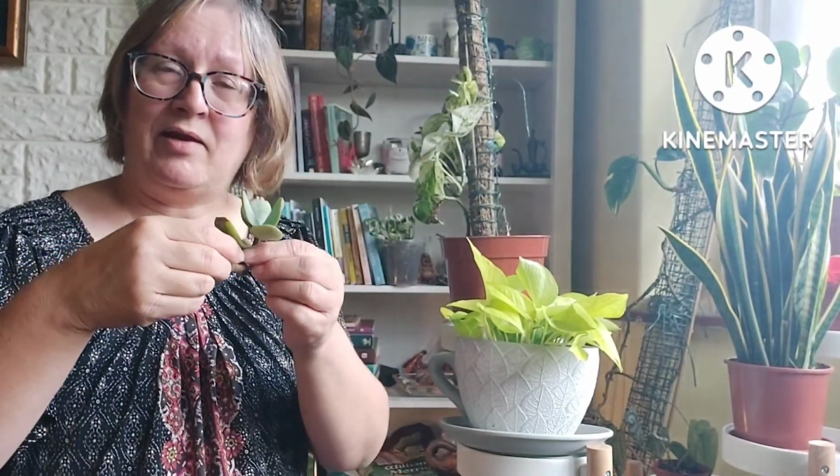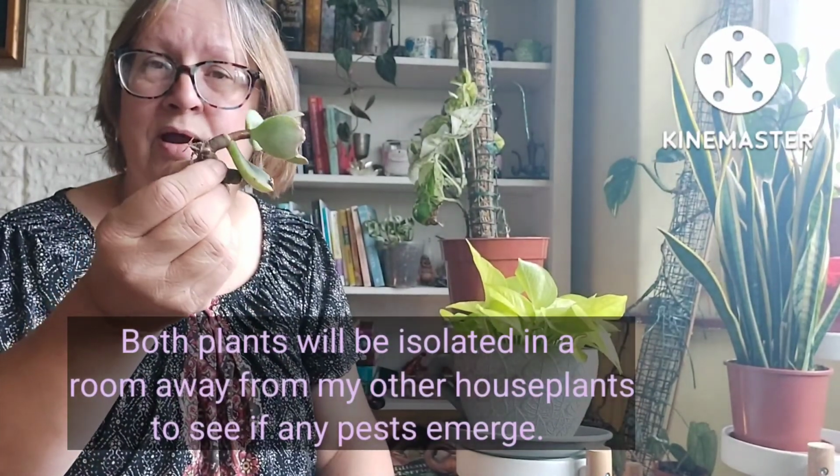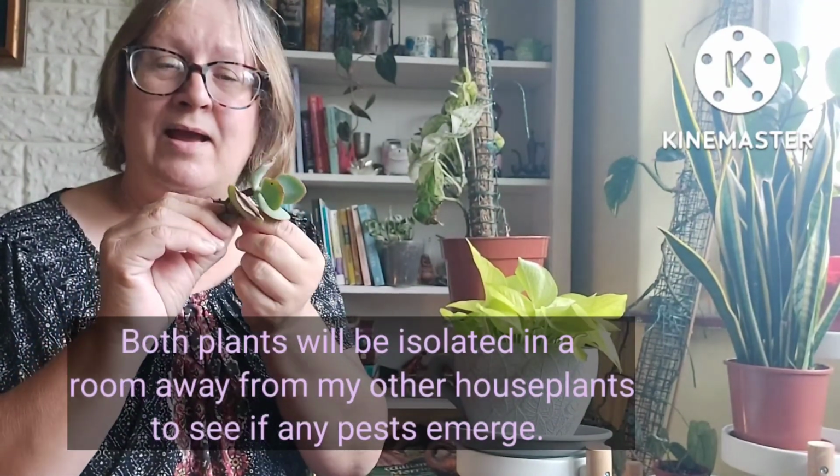So this plant I will isolate as well, because even though it doesn't look as though it's got any pests, they're very, very tiny. Things like mealybug start off so tiny you don't realise they're there. So I'll probably give this a little bit of a spray and keep it isolated in the bathroom, away from all my other plants. So there is the little cutting. So not bad really, £2.60. So £1.50 for that, 50p for this, and 60p for that.